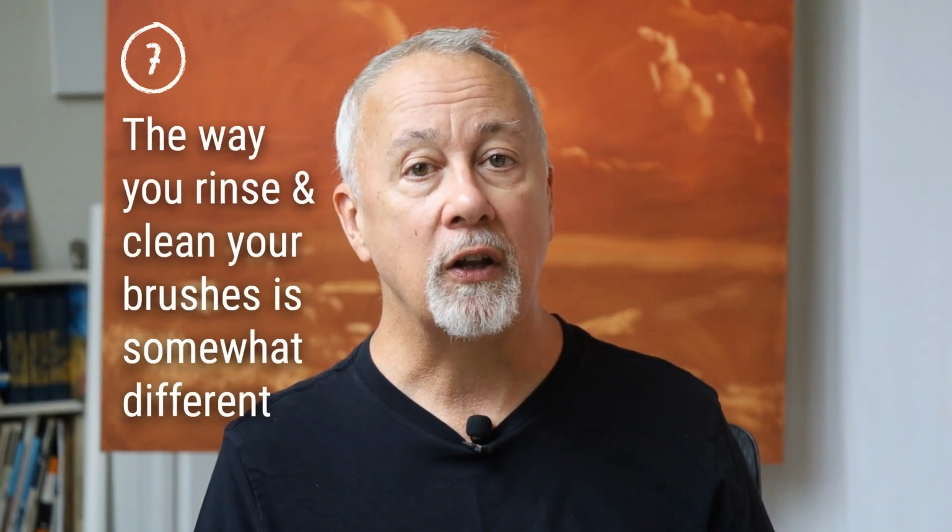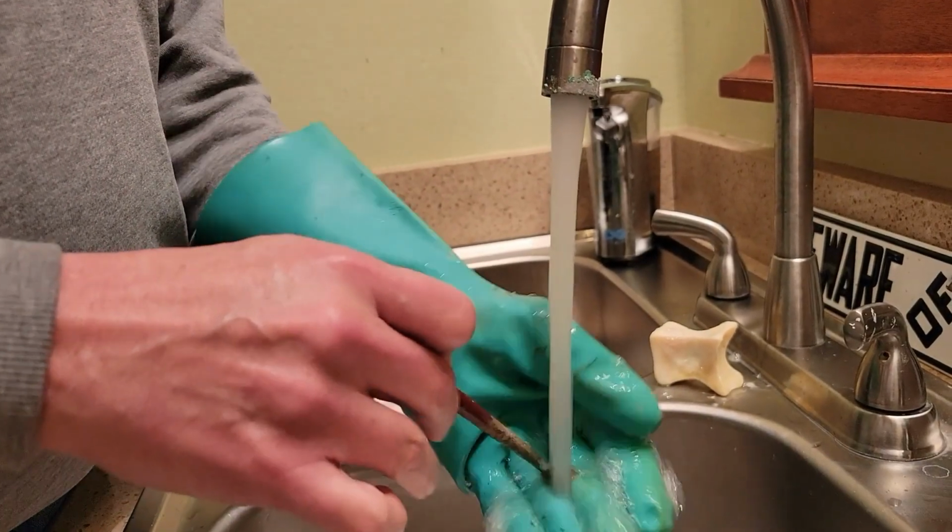Number 7. The way you rinse and clean your brushes is somewhat different. With oils, you're going to use solvents to remove paint from your brushes rather than water. While I'm painting, all I do is simply wipe my brushes as needed to remove paint. But if I'm changing colors drastically, I rinse the brush. For the most part, you only need to rinse your brushes with solvent when you're done painting to get all the paint out, and then follow that up with a good soap.